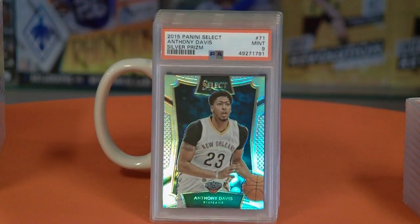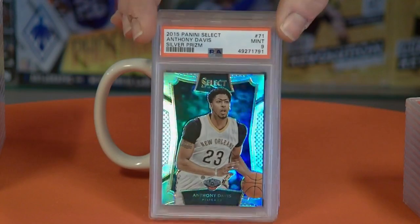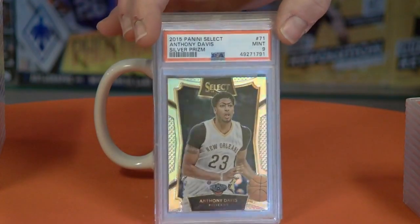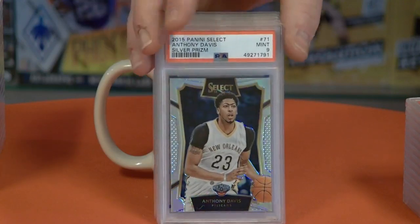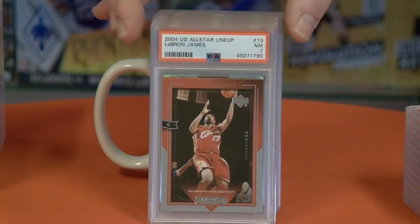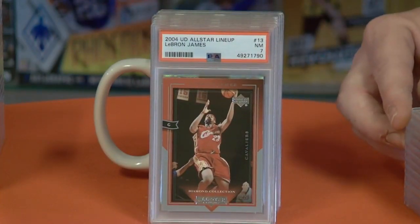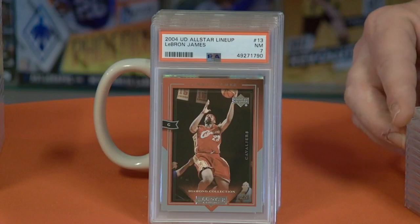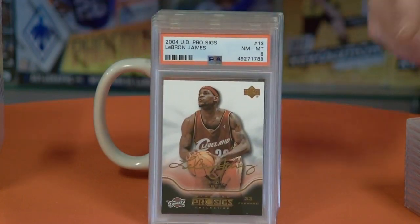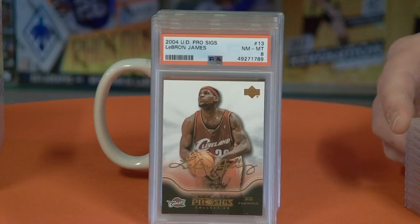Anthony Davis, 2015 Select Silver Prism, mint 9. Now that card really pops. Really pops. Get those silver prisms. Second year LeBron out of the All-Star lineup, near mint 7. Pro Sigs LeBron, near mint to mint 8.